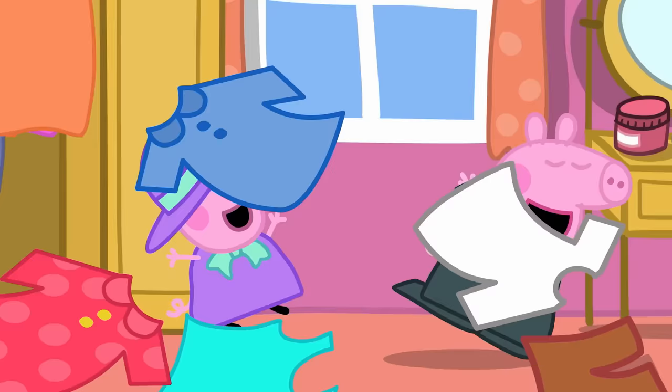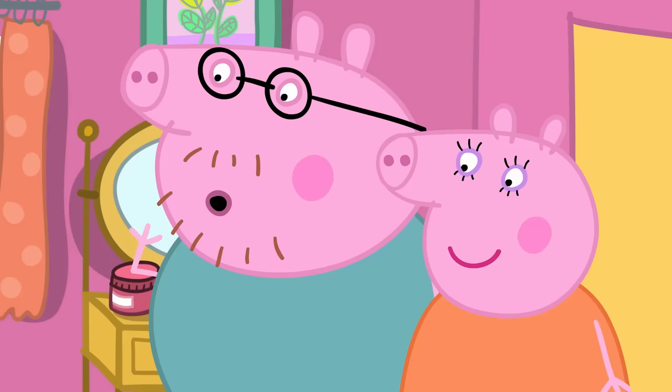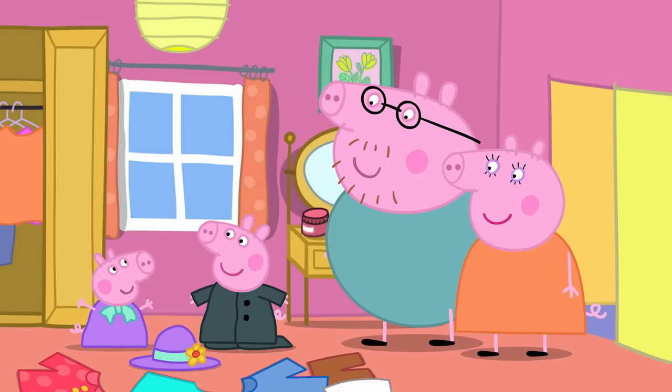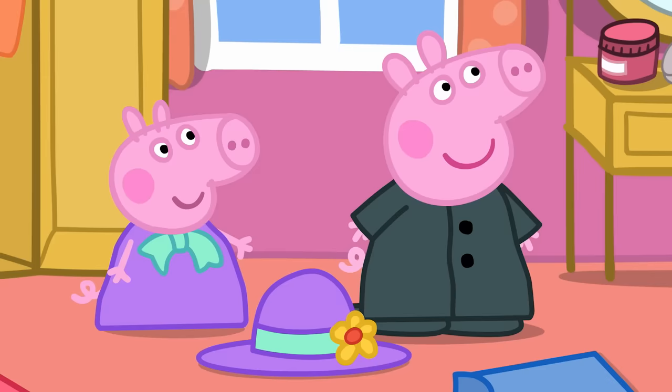Whoa! Today, Peppa and George have decided to dress up in Mummy and Daddy Pig's grown-up clothes. Gosh, what are these two grown-ups doing in our bedroom? I'm not a grown-up. I'm Peppa, and that is George. Well, you both look very lovely. But why are you wearing our clothes? We want to choose our own clothes today. Whoa!